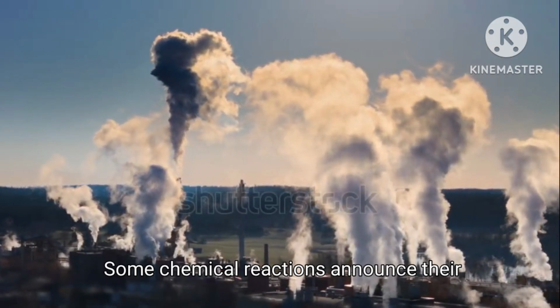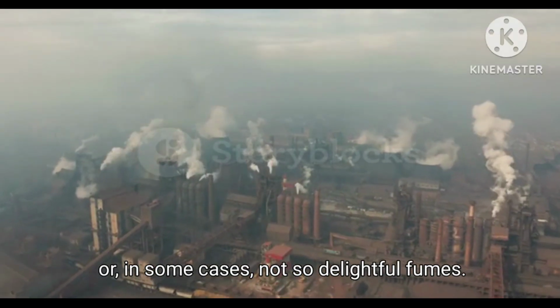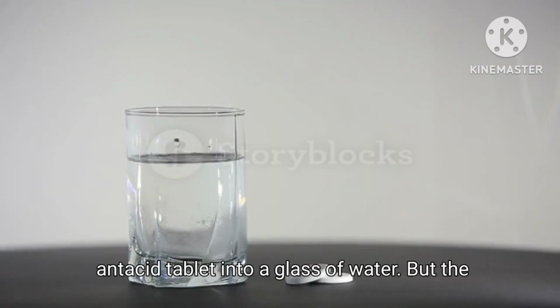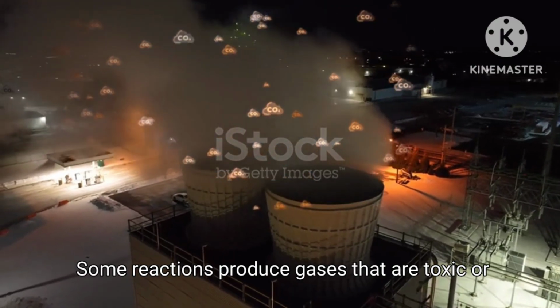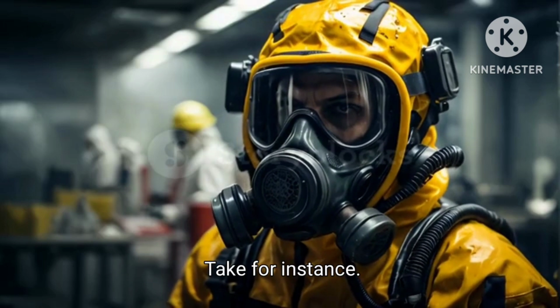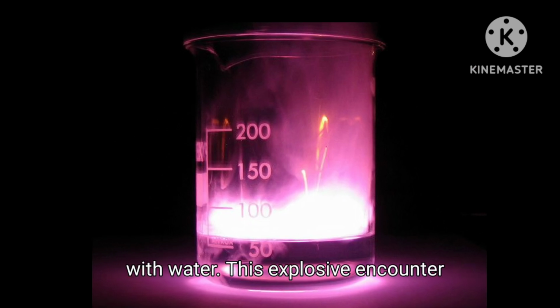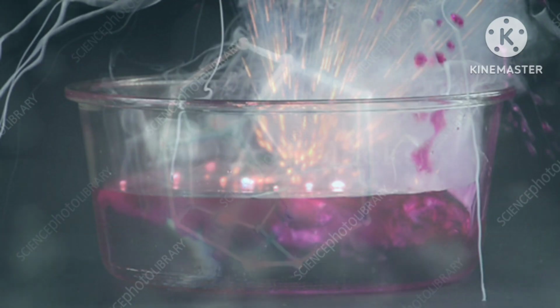Hold your breath, everyone, because our next clue is all about gases. Some chemical reactions announce their presence with a delightful display of bubbles, or, in some cases, not so delightful fumes. Think about what happens when you drop an antacid tablet into a glass of water. But the release of gas isn't always so benign. Some reactions produce gases that are toxic or flammable, so it's always best to err on the side of caution. Take, for instance, the reaction between alkali metals like sodium and potassium with water. This explosive encounter generates hydrogen gas, which can ignite with a simple spark.